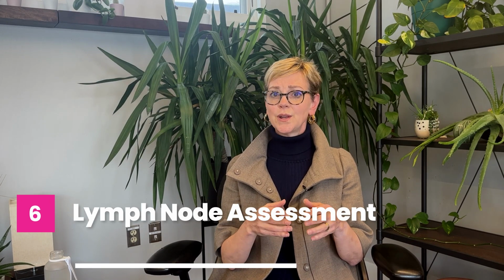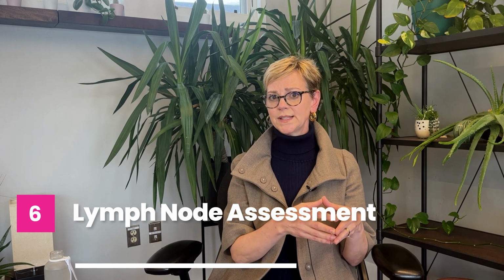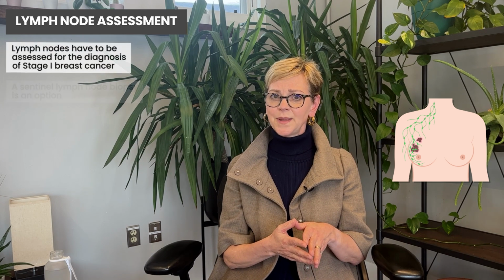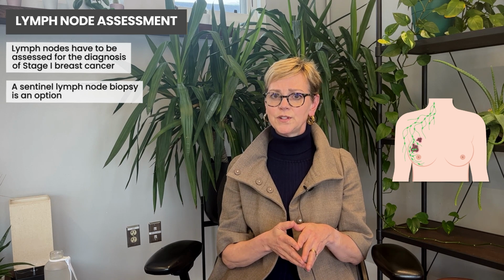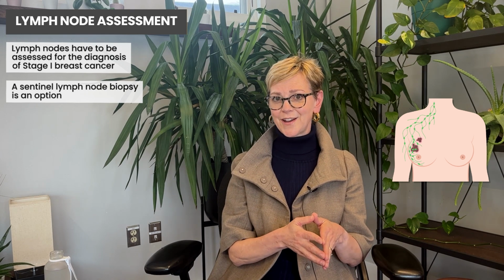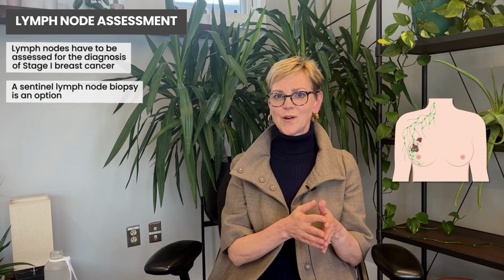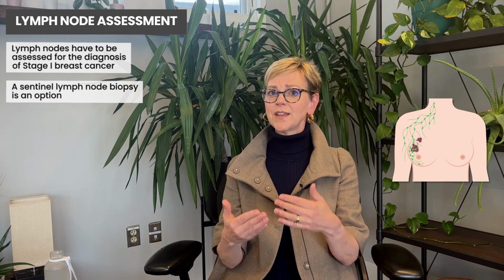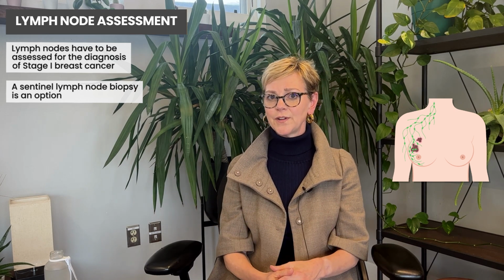I want to talk a moment about lymph nodes. For us to know that somebody has stage 1 disease, we have to assess the lymph nodes. That can be with a sentinel lymph node biopsy, and in people over 70, if the tumor is small and the person's lymph nodes are negative on exam and also on ultrasound, and they're going to go on endocrine therapy, we actually can omit assessment of the lymph nodes.